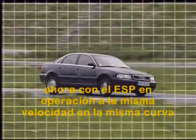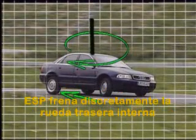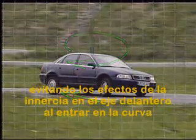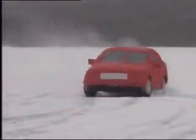This time with ESP in operation at the same speed and the same curve. ESP applies a brief braking impulse at the inside rear wheel to counteract the effects of the rotary force around the vehicle's vertical axis and guides the vehicle safely through the curve.